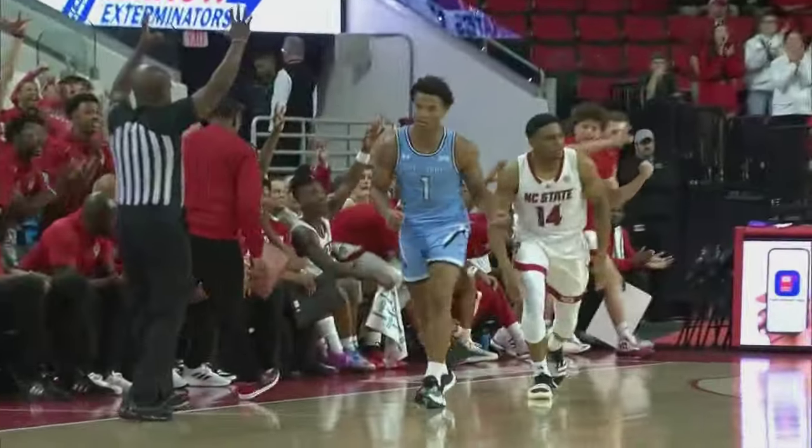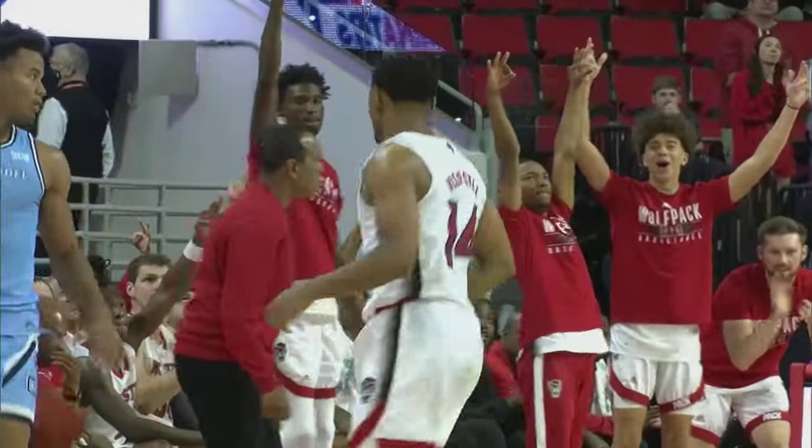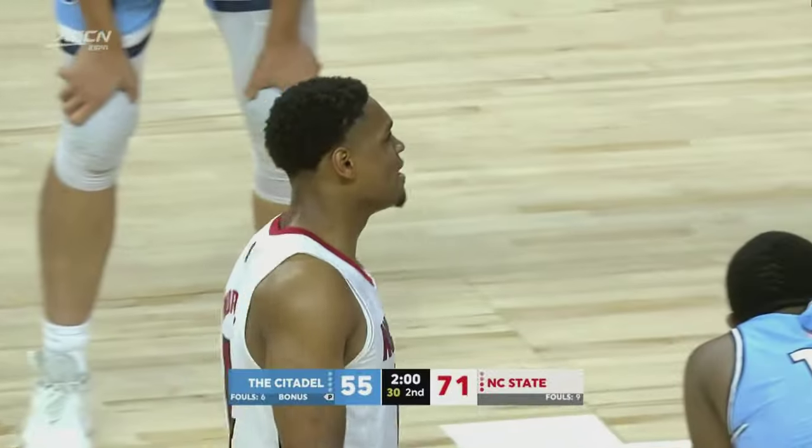KYP, know your personnel. Knock down 3-point shooter from the left wing, get it to him early so he can set his feet and knock it down.